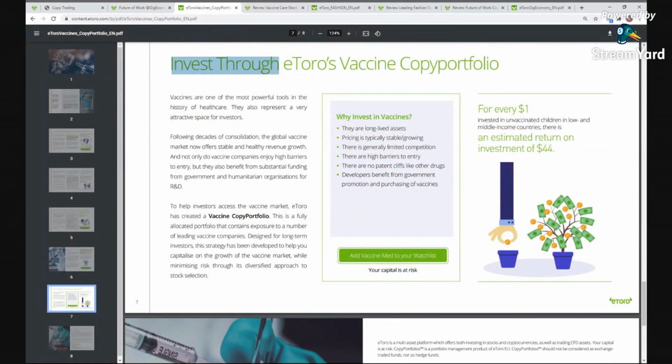So you can invest through eToro's vaccine copy portfolio. So why invest in vaccines? They are long-lived assets. Pricing is typically stable and growing. There's generally limited competition because not every company can just come up and start making vaccines, because you need to have that money, you need to have all of that research done beforehand and the facilities. There's a high barrier to entry. There are no patent cliffs like other drugs, which have to go through lots of hoops. Developers benefit from government promotion and the purchasing of vaccines. So governments are supporting.